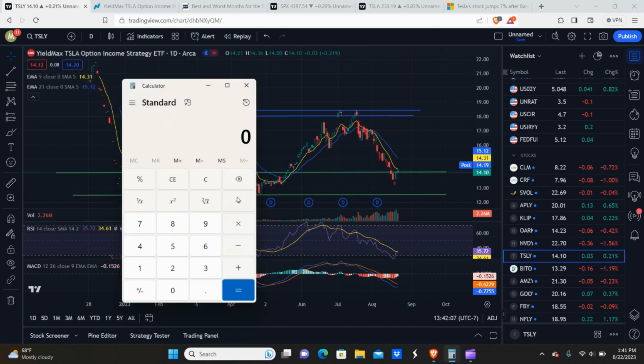So if I run some quick numbers here, if you were to buy 100 shares at the top, it would cost you about $1,845. So 1845 times 100. If you had 100 shares of TSLY at the top, you would get 100 times 83 cents, $83 a month.